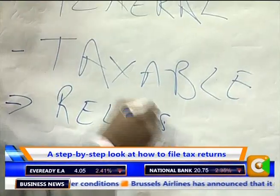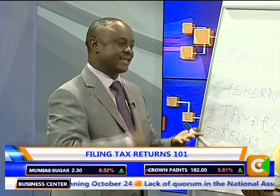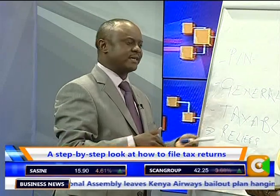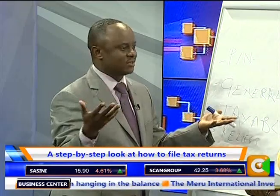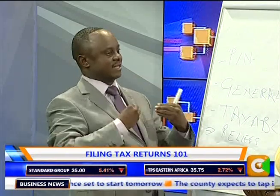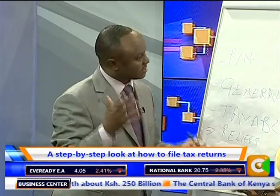Reliefs as an individual, where you put in, if you have a mortgage, your mortgage interest relief, your home ownership savings relief if you have that, your insurance relief if you have that, your personal relief, that goes in there. And then once you put in the reliefs, the next thing is calculate your taxable income, which if your only source of income is employment income, then you've got no further tax to pay to the KRA. So it should be pretty simple. Filing: click, it uploads, it goes into the system.